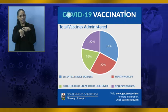As we get to the end of each day's vaccination session, we only have a limited time to administer the remaining doses. That is when we contact persons who are eligible for vaccination in Phase 1 and who can attend the vaccination center in a few minutes. This is how we avoid wastage.